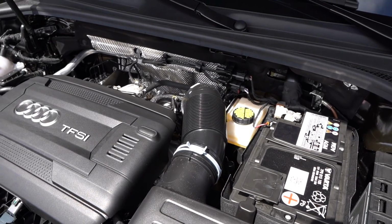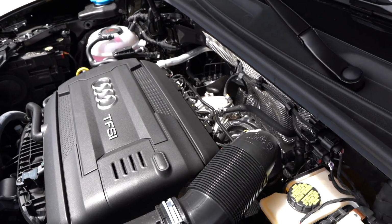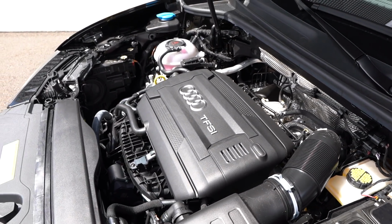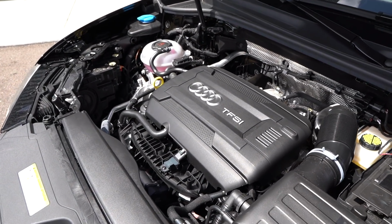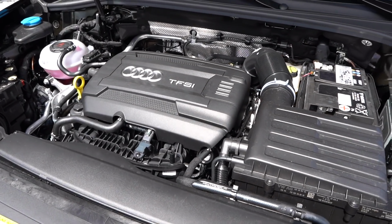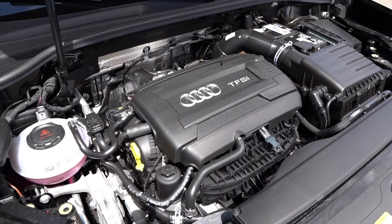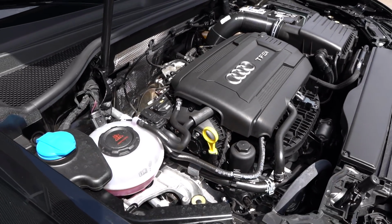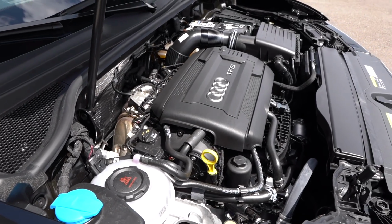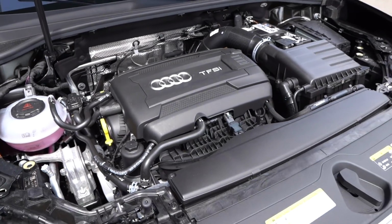This Q3 weighs about 3,450 pounds, 0 to 60 in 7 seconds. That's actually over a second faster than the outgoing Q3. And you're gonna get okay gas mileage, 19 in the city and 24 on the highway. Like I was pointing out earlier, this Q3 is actually going to ride a lot better because it has a 3-inch longer wheelbase, and the actual Q3 from stem to stern is 3 inches longer as well.